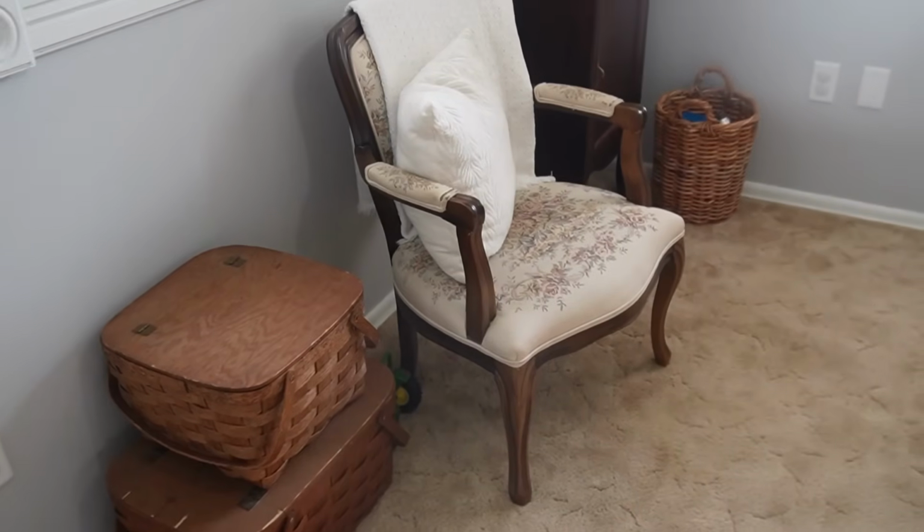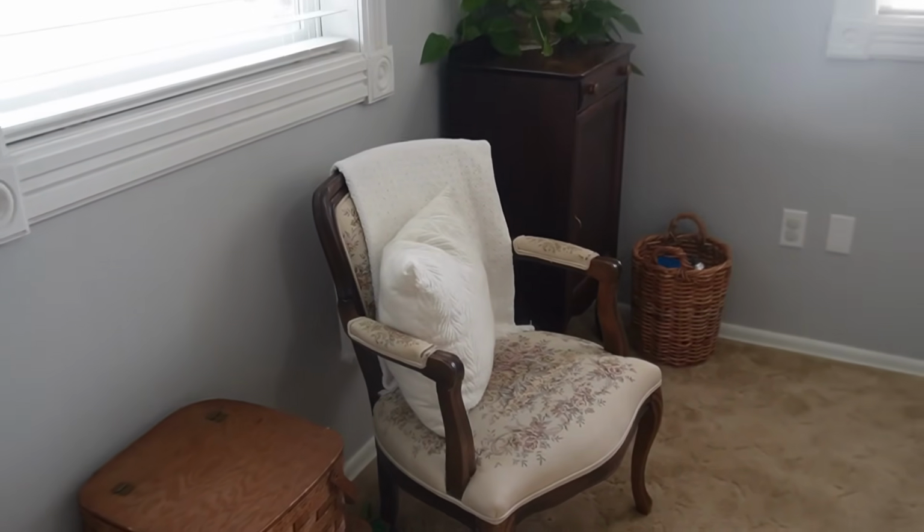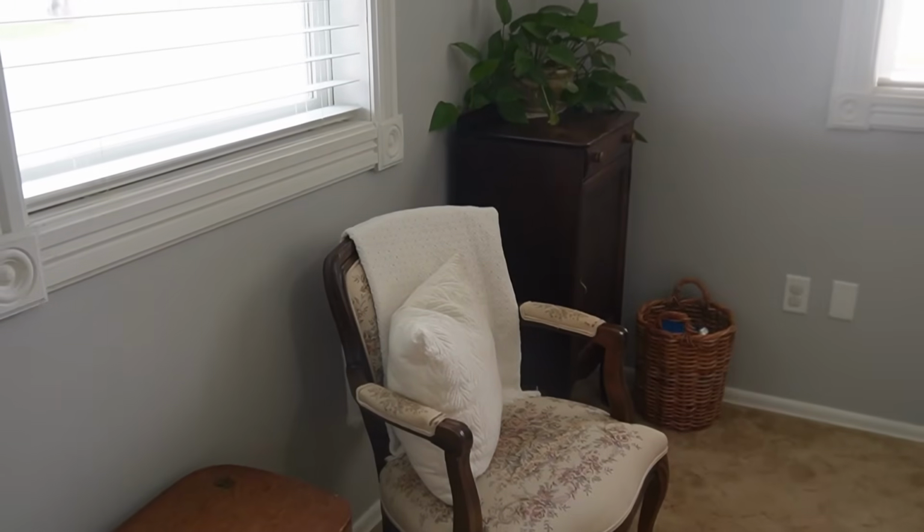And then we have some other baskets with some other toys and kids' cars and things like that, because again, just having a few toys out in the living space is great for the kids, keeps them occupied, and they can find their toys easily. Yes, they have some toys in their room too, but we'll get to that.